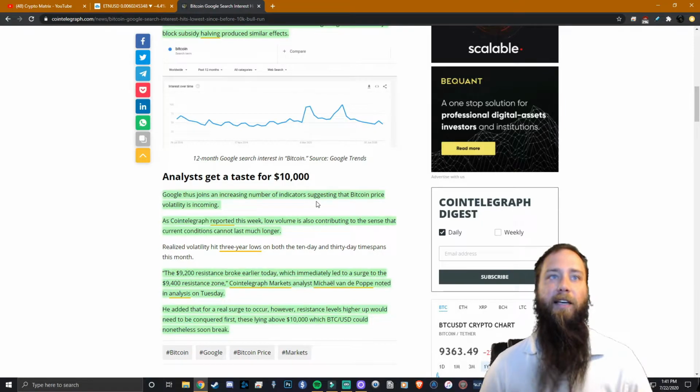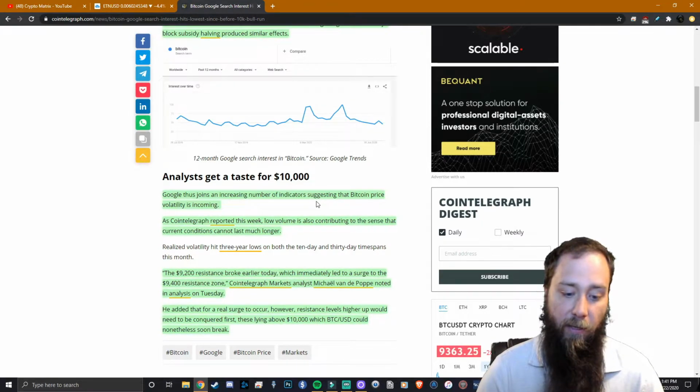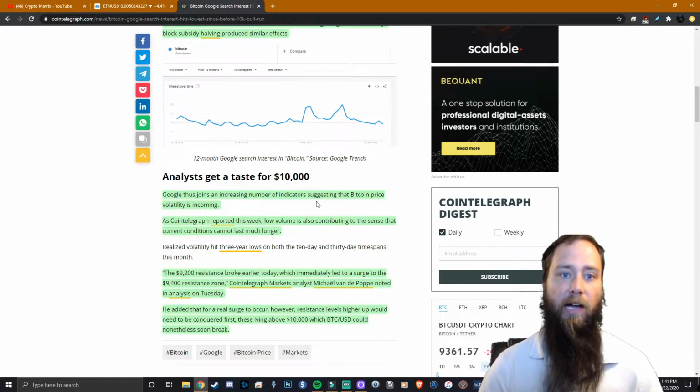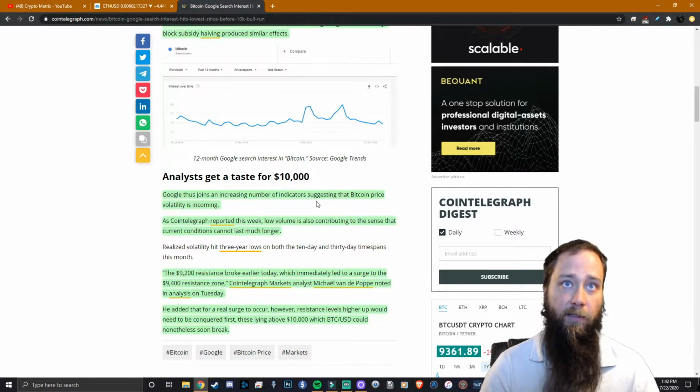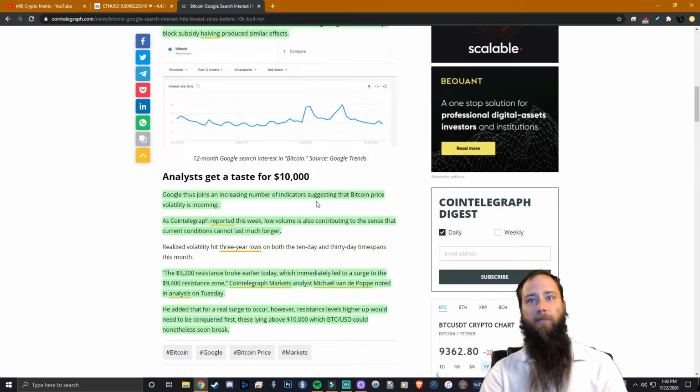So analysts are getting a taste for 10,000. So guys, do you think that we're going to get another coronavirus sell-off and that it's not going to actually spike up? I actually think, you know, there's a lot of fear in the market, but when the fear is in the market and the price is still high, that means that we could get higher prices. Okay, guys? So a breakdown may not be something that's realistic right now. Okay?